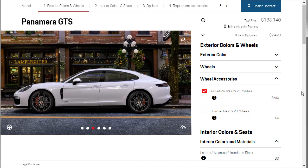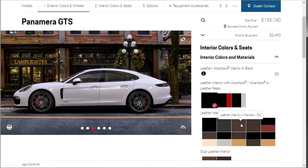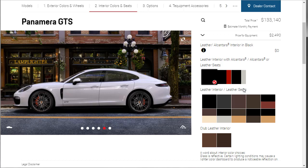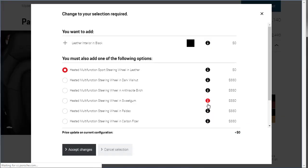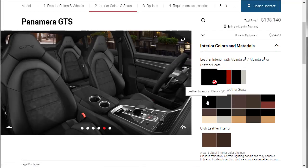So we just went through all the exterior colors and wheels. Now we need to go through interior colors and seats. So let's do that. Okay, so for the seating, they've got a couple of sections here. They've got leather with Alcantara, and here are your options. And if you want leather and leather seats, these are all leather seats, so you don't have any Alcantara in that center insert like they're showing here.